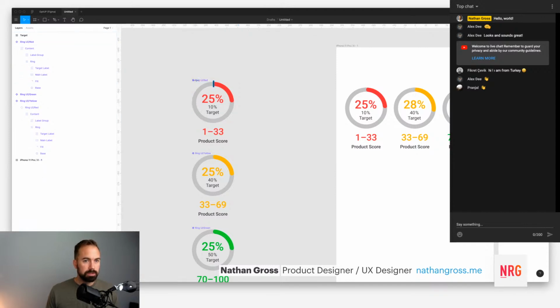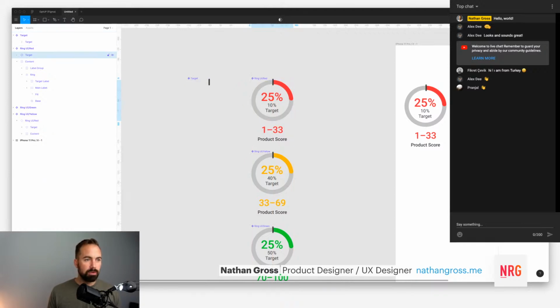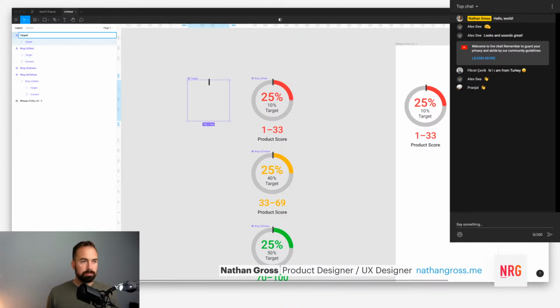Whoops. So you see we've got a completely separate thing there. I'm going to make this target a component, and I'm going to bring it back in. So an instance of that is going to go back into this ring UI. And we can even leave it at the top. That's fine. So what I'm going to do here, I'm going to name this target / 10%.